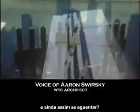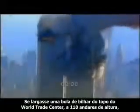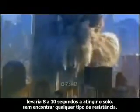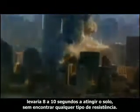With a hole like that and still survive? Yeah, it was. If you had dropped, say, a billiard ball from the top of the World Trade Center, 110 floors up there, it would have taken 8 to 10 seconds to hit the ground, encountering no resistance whatsoever.